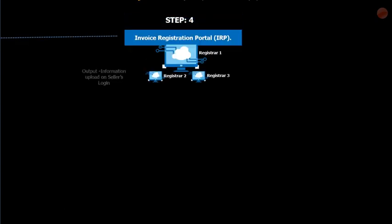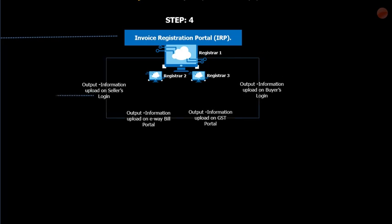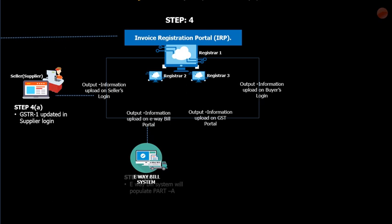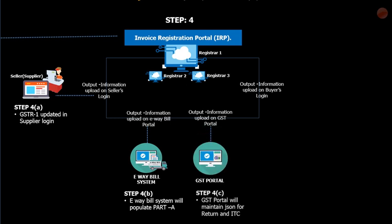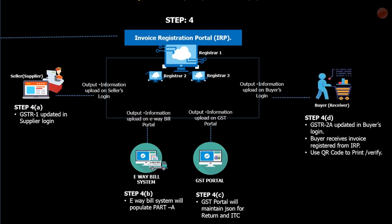This invoice will be downloaded from the portal and various data will be updated. Let's see what all will happen. GSTR1 will be updated in the supplier login. E-way bill system will be updated with Part A or Part B as the case may be. The GST portal will maintain the JSON for the return and input tax credit. And GSTR2A will be updated in the buyer's login. The buyer will receive invoice registered from IRP and use that QR code to print or verify the data.